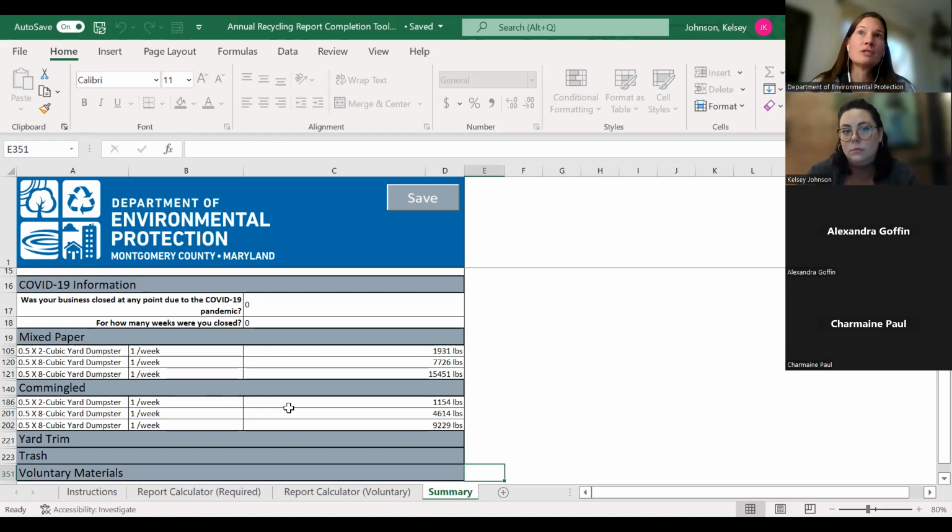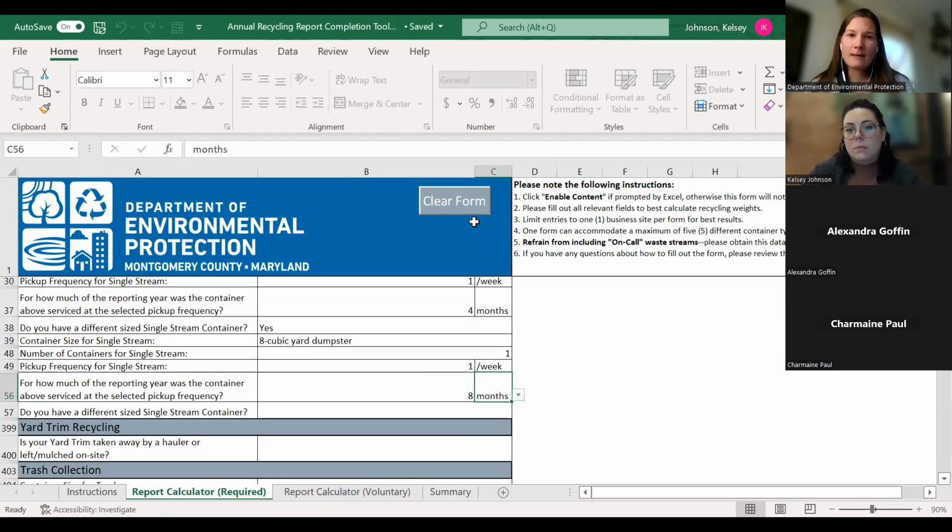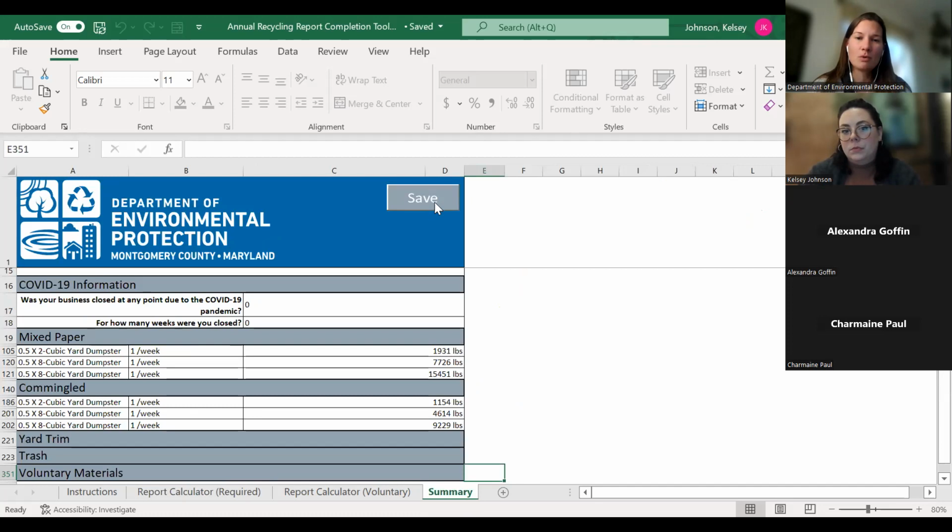When you click on it the first time, you need to hit enable content. If you don't, the math won't work. And for me, I need as much math help as I can get, so I wanted to certainly enable the content. So the first time, like I said, when you open it, you're going to want to enable the content. You can then save it. You won't be able to make any math changes to it, but you can certainly save the tool to your own computer. And then you won't have to click that enable content each time you reopen it, but the first time you certainly will need to do that.